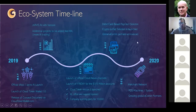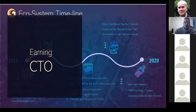We have global e-commerce partners announced. We have Travelocity on board with our holiday section. We have our merchant network, point of sale machines. All of these things are being rolled out. So, continual ongoing development. So when you look at this roadmap, the first part of it is how the company earns its cloud tokens, and how we earn them.